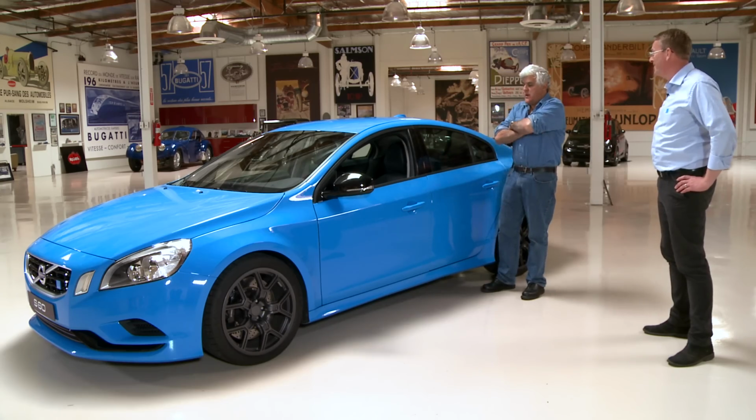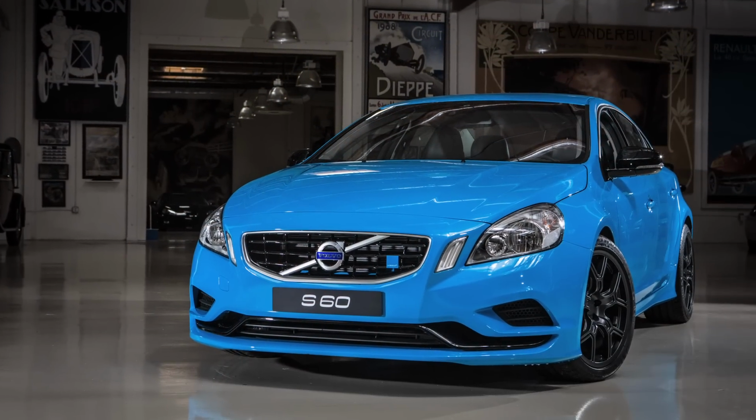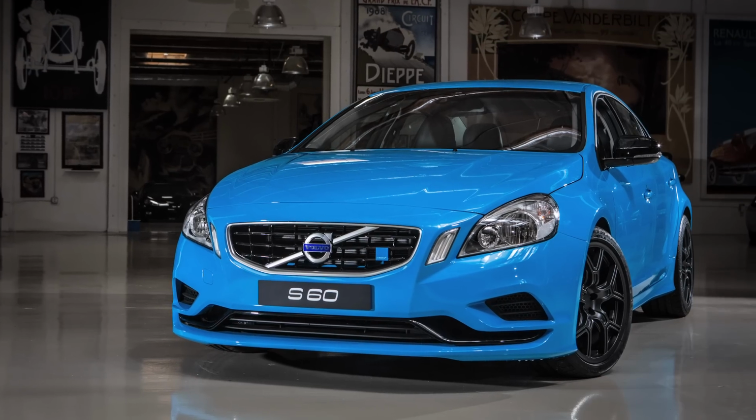How much bigger turbocharger do you use? Oh, it's a good question. How many pounds of boost do you run? 1.6 bar. 1.6 bar, okay. And is there a boost gauge in the car? No, not necessary. Okay, you don't need it.